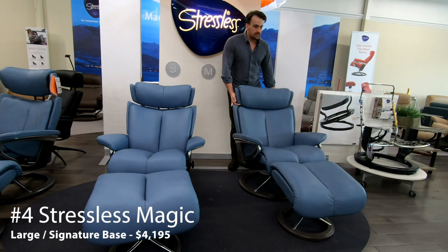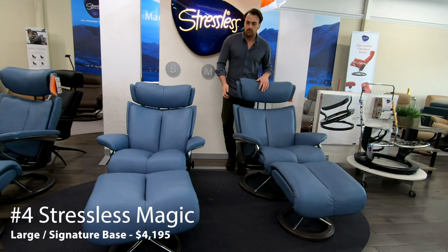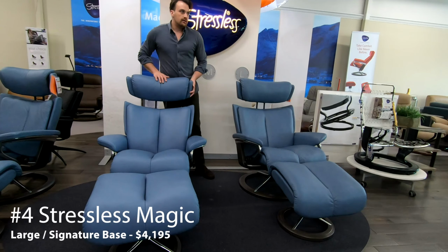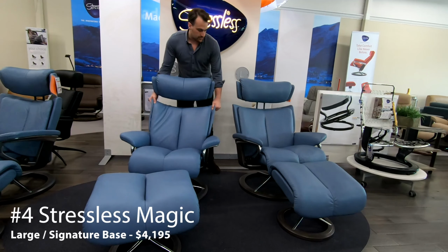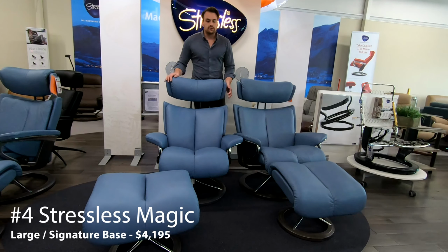The headrest is adjustable up and down on both the large, medium, and even the small. I've moved the small off for this video because if you're over 6 foot, the small isn't going to be a good option for you in any scenario. Differences between the large and the medium are going to be largely the seat width and the seat depth. The height of both of these recliners is relatively similar. The large may be slightly taller. However, they're both very similar in terms of height.